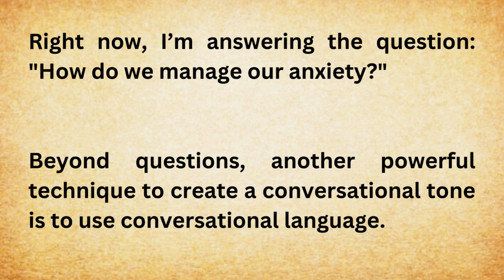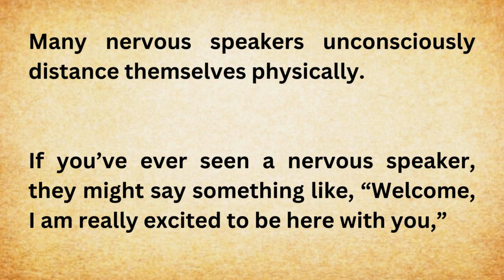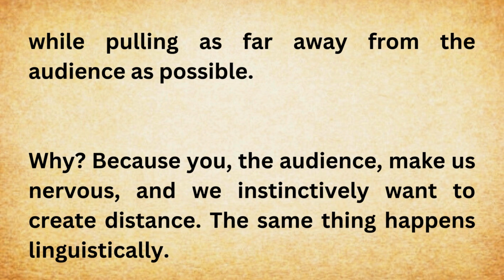Beyond questions, another powerful technique to create a conversational tone is to use conversational language. Many nervous speakers unconsciously distance themselves physically. If you've ever seen a nervous speaker, they might say something like, "Welcome, I am really excited to be here with you," while pulling as far away from the audience as possible. Why? Because you, the audience, make us nervous, and we instinctively want to create distance.